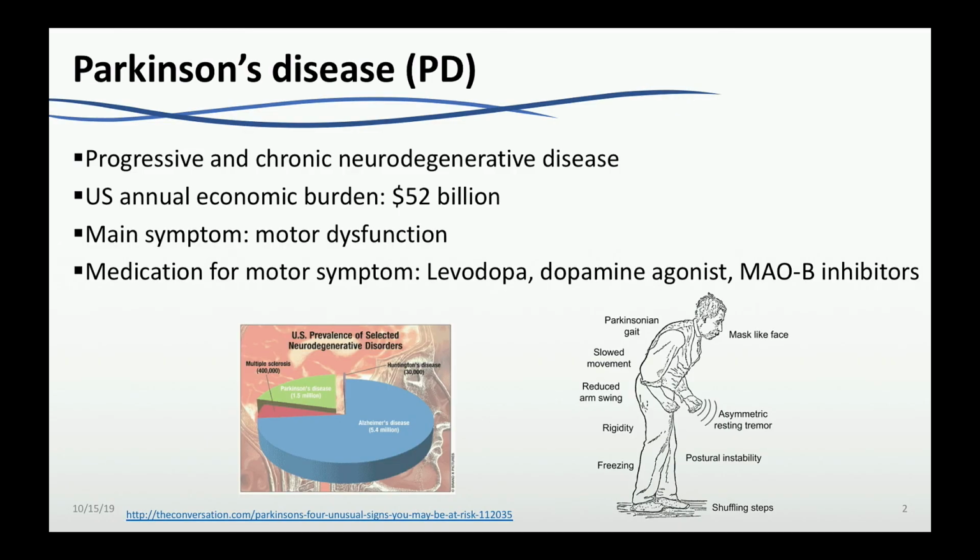Parkinson's disease is a progressive and chronic neurodegenerative disease. It is the second most common neurodegenerative disease, just after Alzheimer's disease. The US annual economic burden for Parkinson's disease is estimated at around 52 billion. The main symptoms are motor dysfunctions like resting tremor, postural instability, rigidity of muscle, or slowed movement.